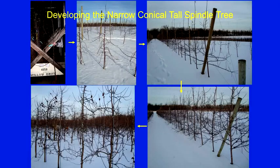Now, I put up this slide because with my growers, I say growing a tall spindle tree is just so easy. It's like falling out of bed. I don't know why people sweat it so much. It just happens. Let me show you how. Start with a highly feathered tree. I should have blocked out that nursery name, I'm sorry. Tie branches down soon after planting. Plant them 3 feet between trees, 12 feet between rows. Grow the tree with irrigation.